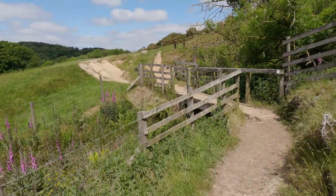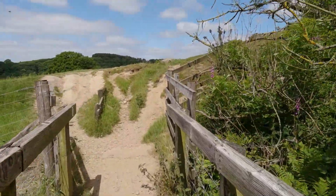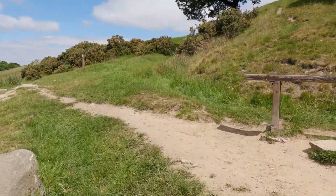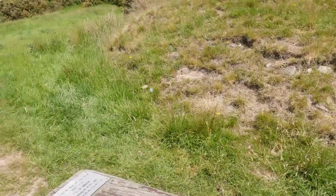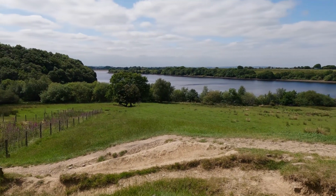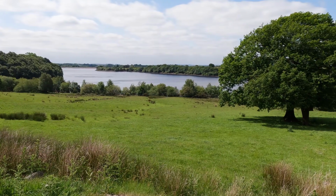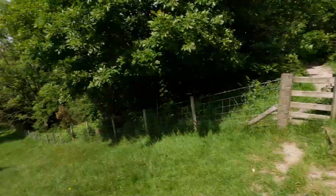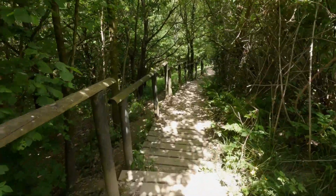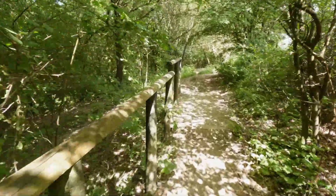Oh, and the sun is out again. Wonderful. Oh, a bench. That's a must have. Let's see what view we've got from here. Oh, fantastic. Way down. That's better.